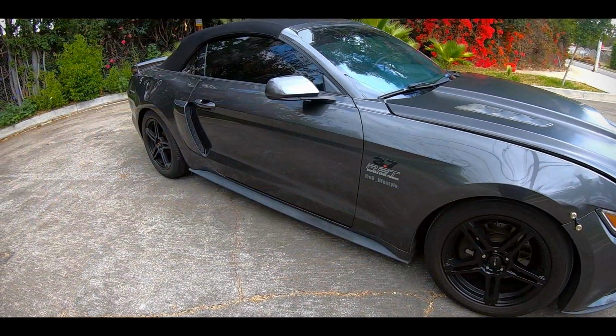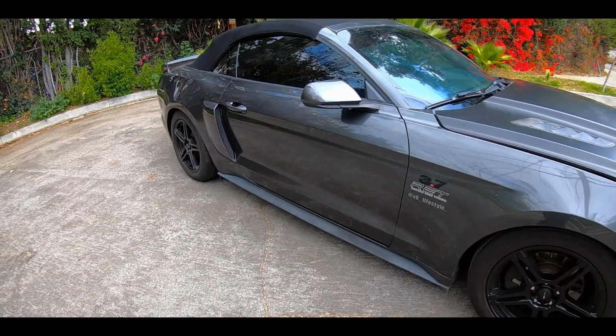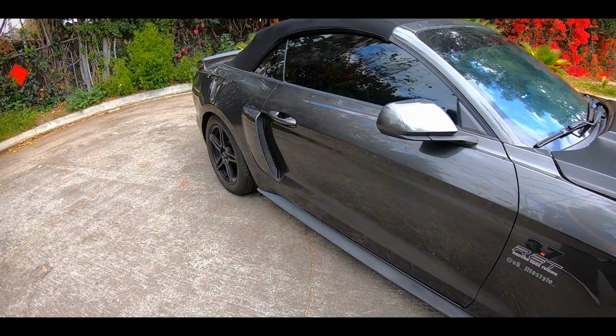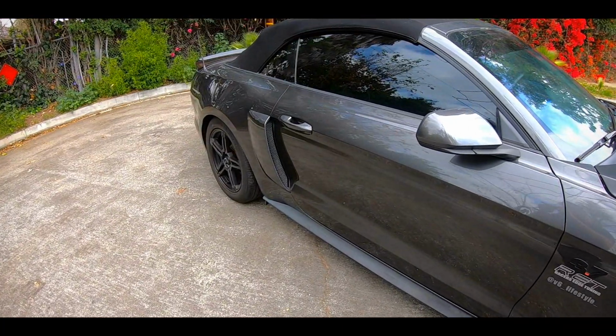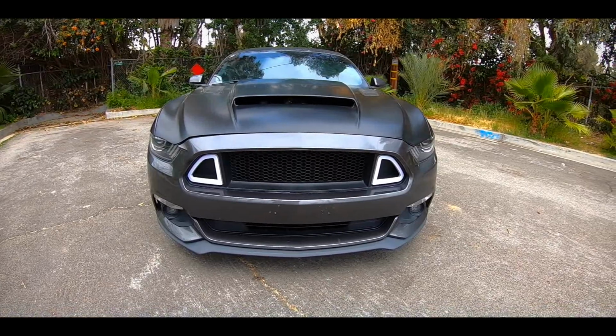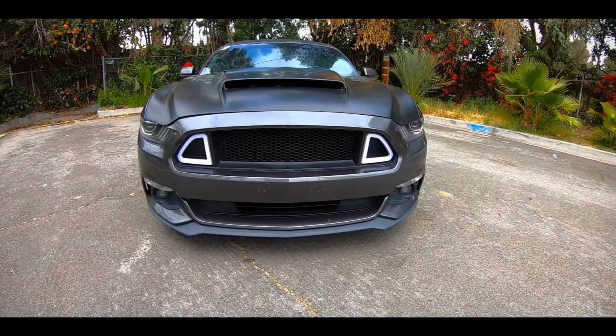I also decided to install the SR Performance Sport lowering springs. Not only does it give the Mustang a more aggressive look, but it also improves handling. With the lowering springs installed, it lowers both the front and the rear by about 1.2 inches.